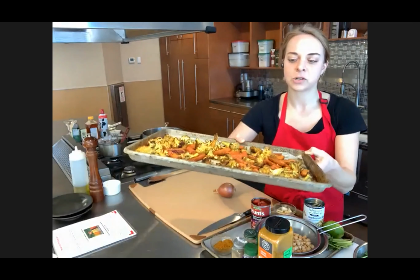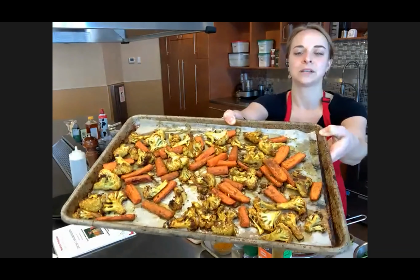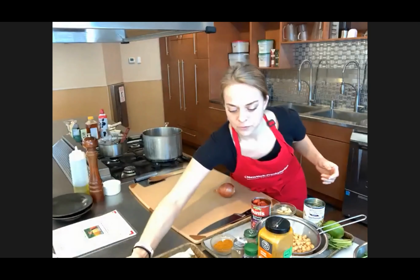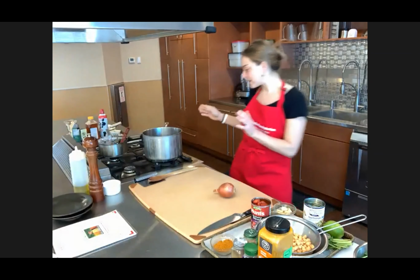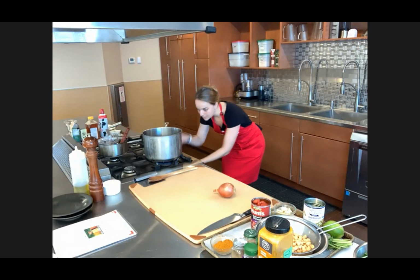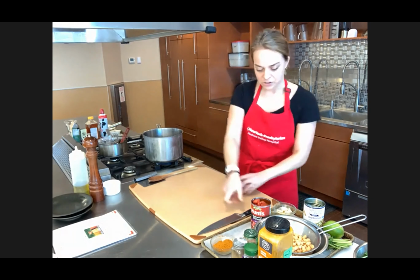And just roasted that for about 20 minutes or so till it got nice and golden. And look how beautiful the colors are, right? So we're going to be using this. But the first, or rather the second step is to get our pot ready. And we're going to chop up an onion and add that into the pot.